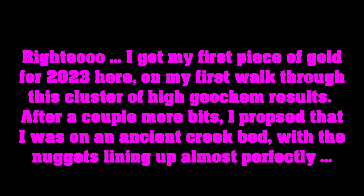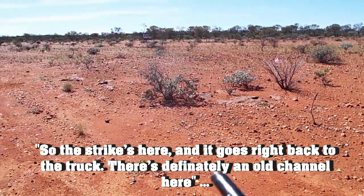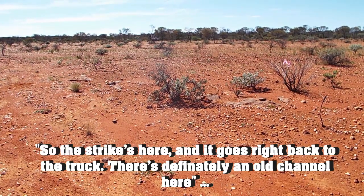Right here, I got my first piece of gold for 2023. On my first walk through this cluster of high geochem results. After a couple more bits, I proposed that I was on an ancient creek bed with the nuggets lining up almost perfectly. So the strike's here, and it goes right back to the truck. So there's definitely an old channel here.